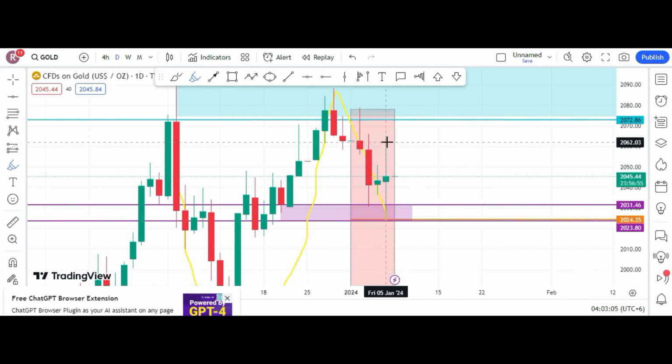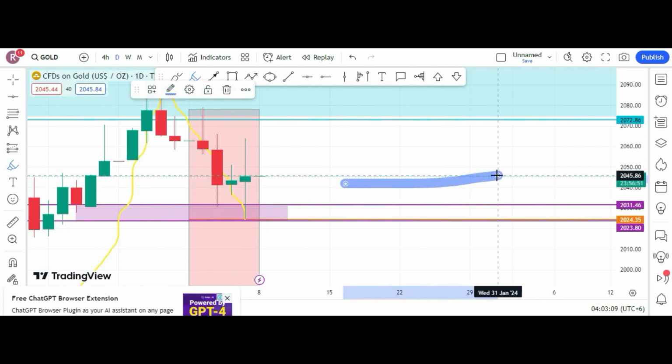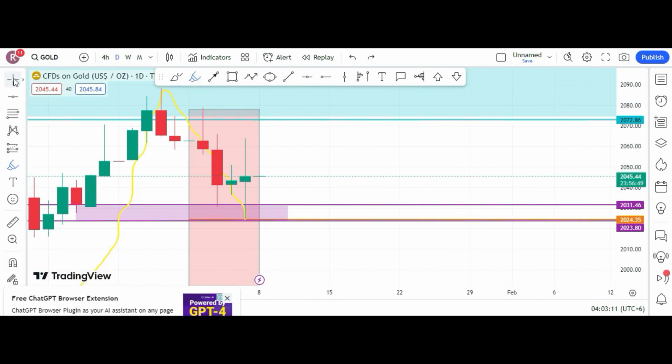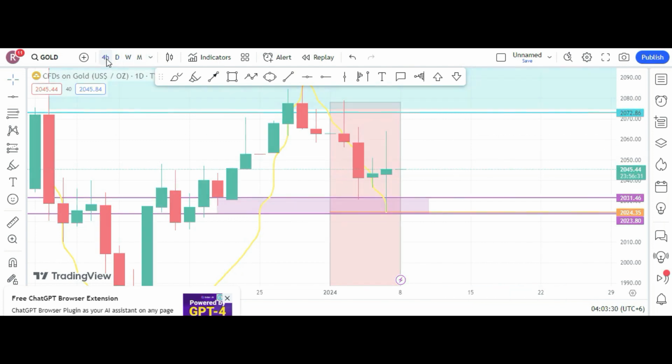Now it is showing a confusing picture. In the daily time frame, you can see a candlestick with the same shadow on the top and bottom, the same length of shadow, and the market is in indecision to determine where it should move, right? So let's get back to the lower time frame.